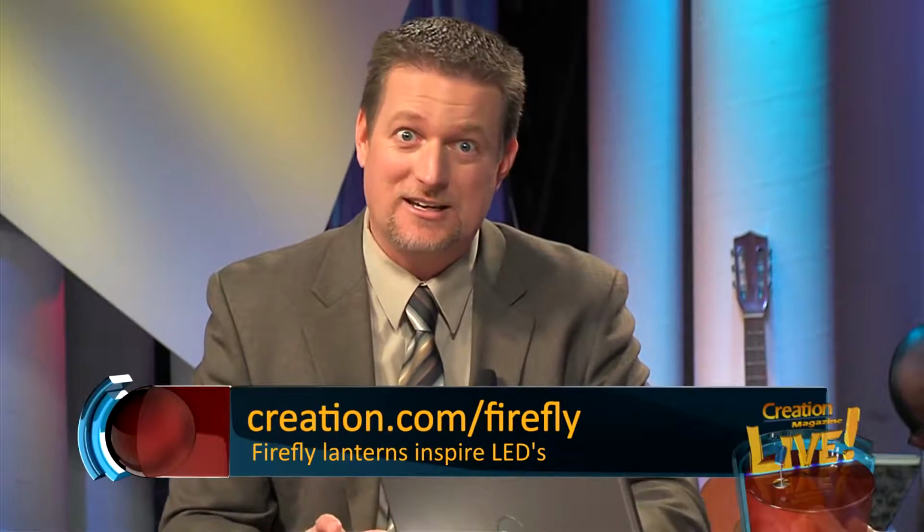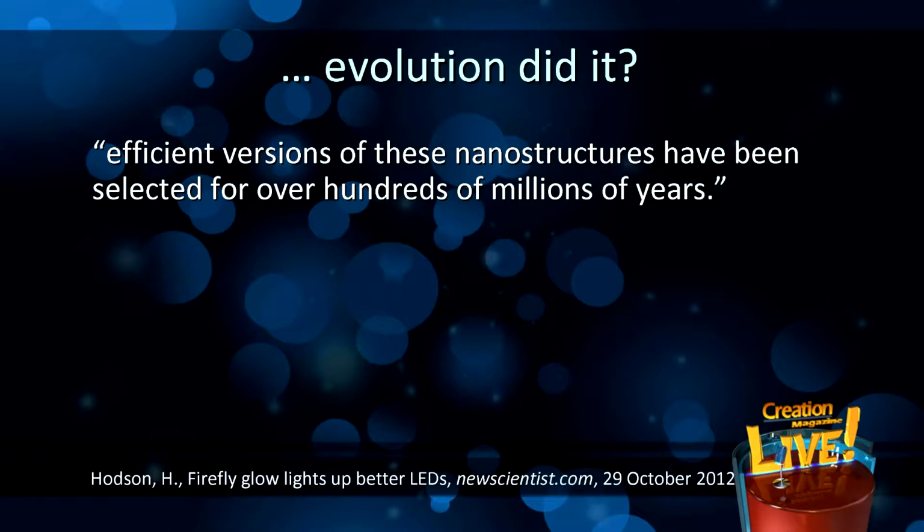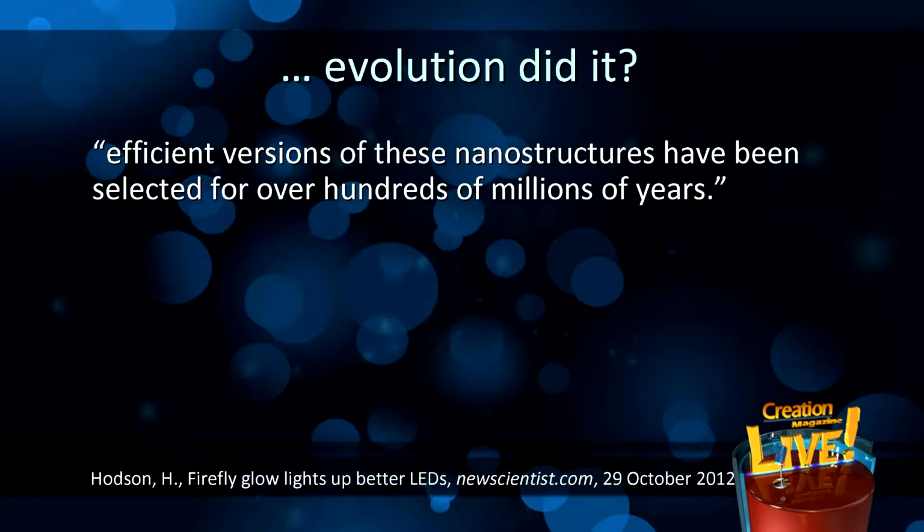Now, for a bit more information, go to creation.com/firefly, and you can get some more details on that amazing research there. Of course, that's on our website, creation.com, but a report on this amazing biotechnology you can find elsewhere, of course, made the usual fact-free homage to evolution, claiming efficient versions of these nanostructures have been selected over hundreds of millions of years. The way they explain it's always evolution.